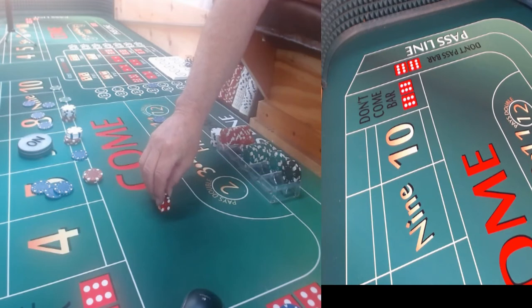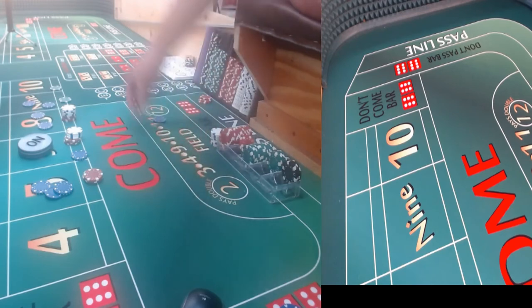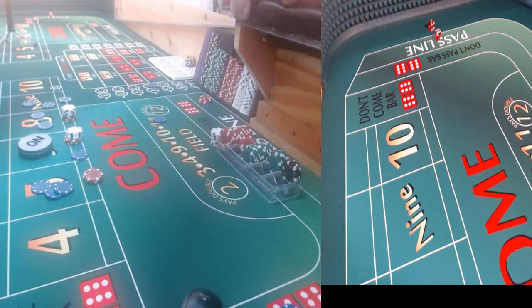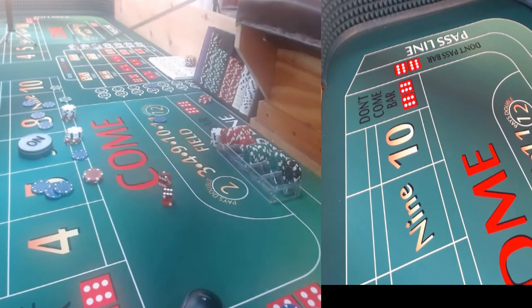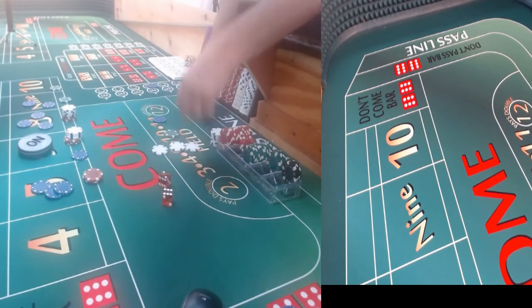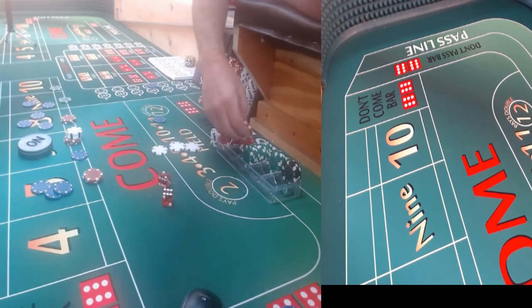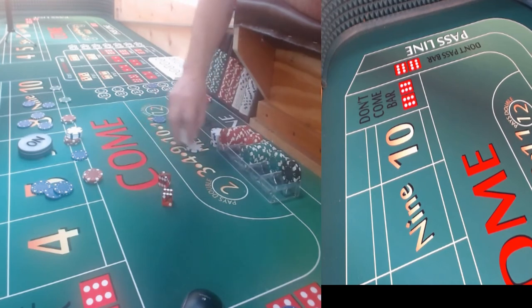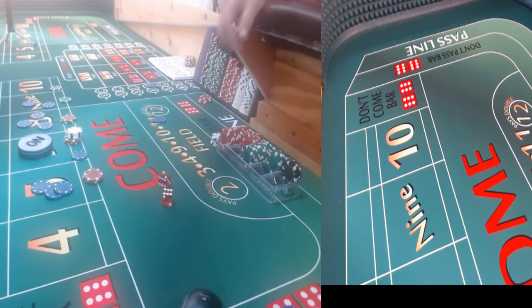For a 6. Dice out. And that is a 6-2, easy 8. Gets us $28. And we're going to go ahead and press that to 30. Rack the rest. Put some of these white chips here. All right, we're looking for a 6.